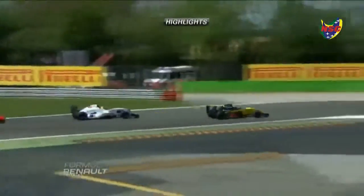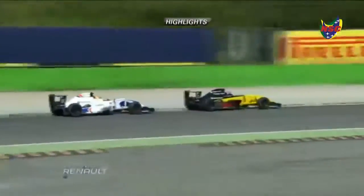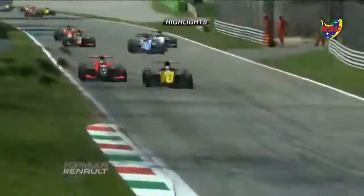That was the move that gave Christian Lundgaard the lead of the race around the outside, and it was a lead that he would never relinquish all the way to the checkered flag, despite the close attentions on certainly the final 3 or 4 laps of the race from the Italian.